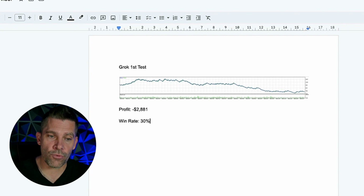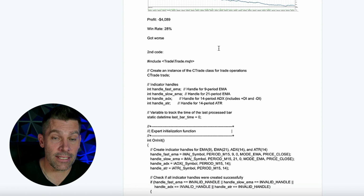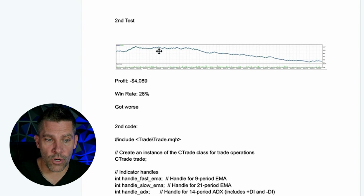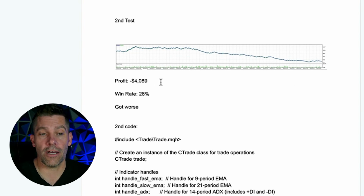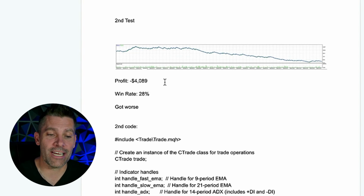So I went back to Grok and said, look, Grok, this is not working. Can you figure this out for me? I gave it the stats, and based on the stats, it gave me a new set of code. This is what happened. Again, we started off fairly strongly, going to about $11,500 or $12,000, then flattened out and slowly dropped off over the end of the year. We actually ended up losing more, $4,089. The win rate dropped to 28%, so it actually got worse.